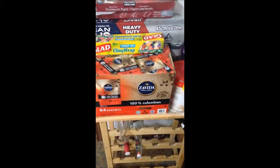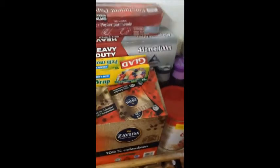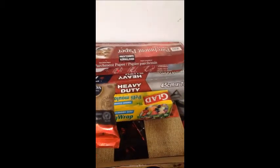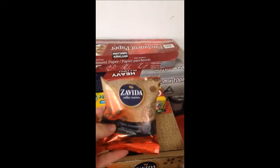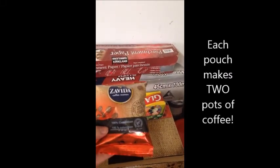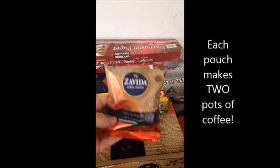Beside my stove here, I have my coffee. I buy this from Costco. It's $50. And there's, I don't know, 64 of these pouches, but each pouch makes a pot of coffee. So I get 128 pots out of this box for 50 bucks. It's not too bad. I have my coffee pot, my tea here.